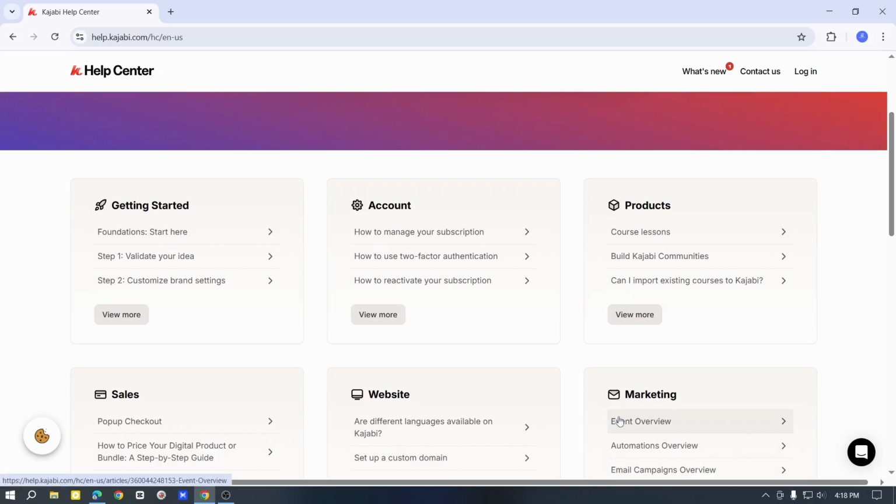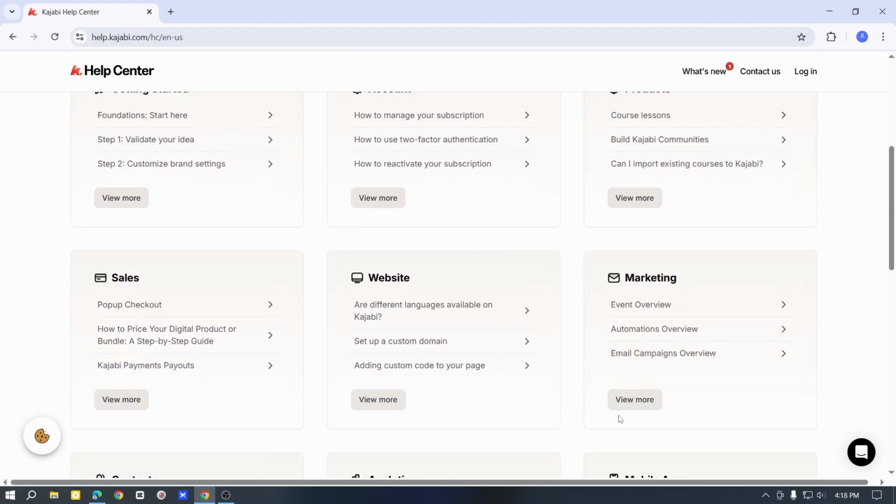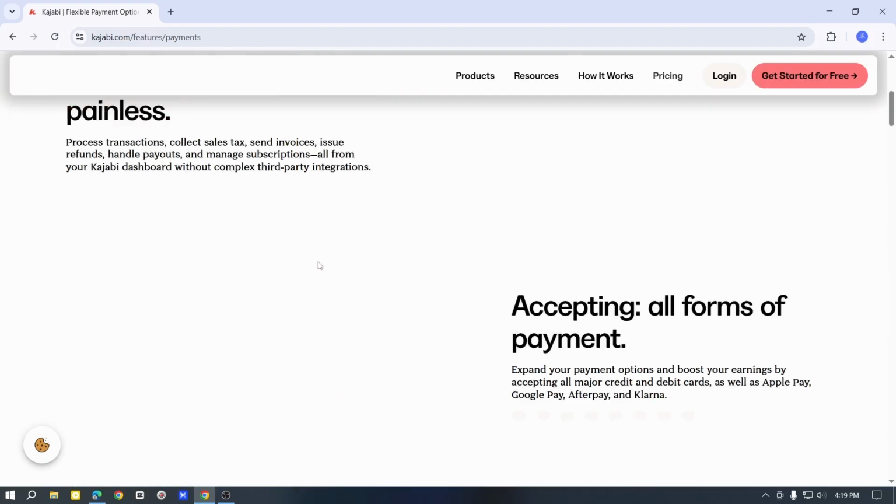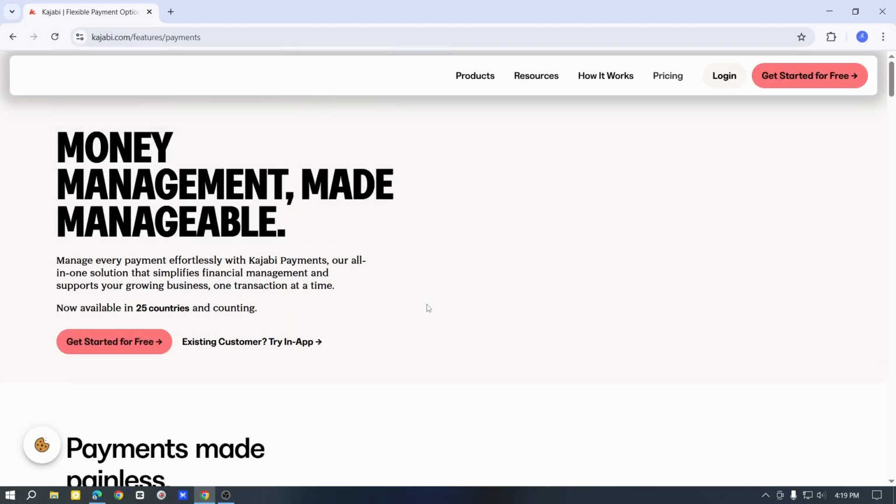So is Kajabi still the best all-in-one platform this year? The answer is yes, if you want one tool to do everything, to save time, and it looks professional and has strong marketing features. But if you only need a website or only an email tool, then Kajabi may feel like too much and too expensive. Okay, so now I hope you understand whether it is still worth it or not.